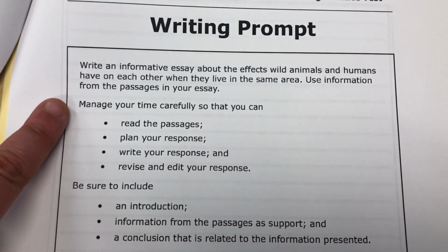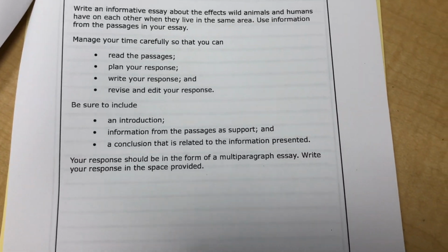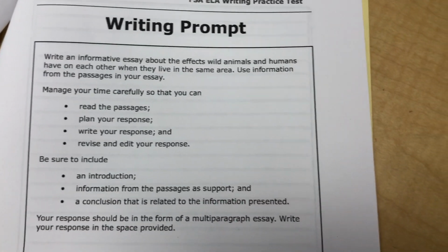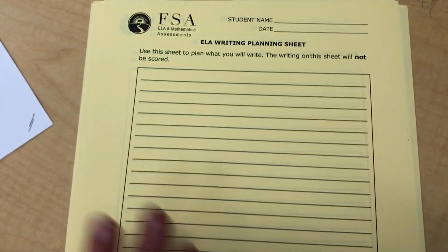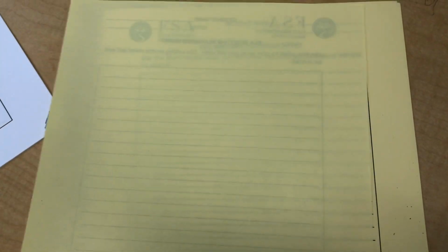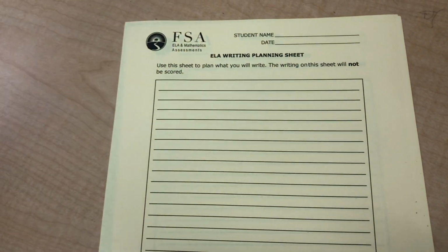Here is the prompt itself. This comes from the FSA website. I'll link it down below in case you're interested in getting a copy. And then they had their writing pages. They have 3 of those. And the last one is on the back right here. And they also have their planning sheet so that they can plan front and back what they're going to write about in this particular essay.